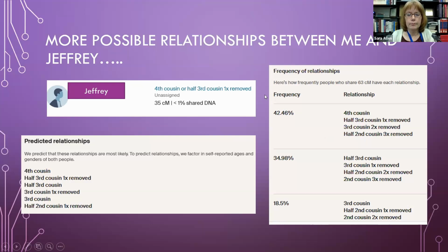So it's not as cut and dried as what the DNA company is telling you there. So you really have to investigate it yourself and try to figure it out by comparing your trees.